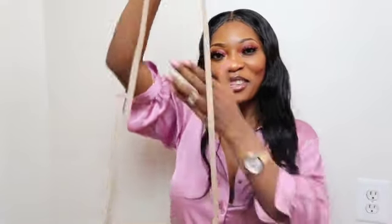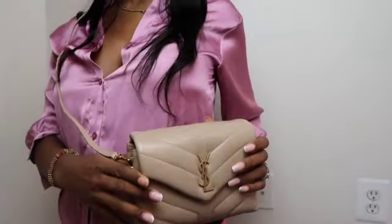Let me show you guys. I just unwrapped this, so it has the rings on the side. So guys, this is it. I love it so much. So pretty, so pretty, so pretty. A very nice summer addition to my collection. I love this purse so much.